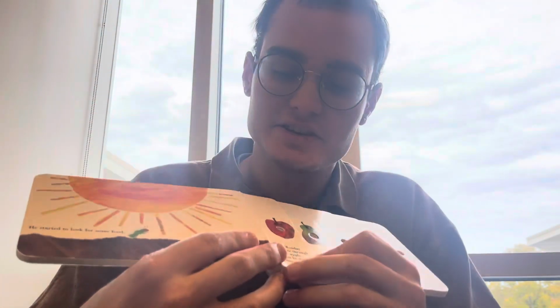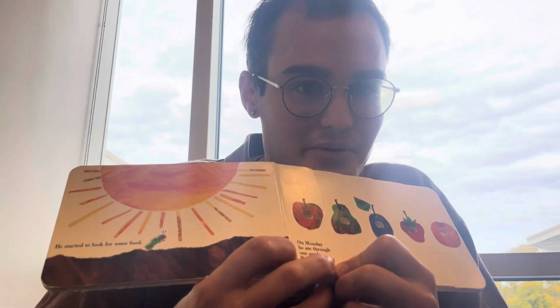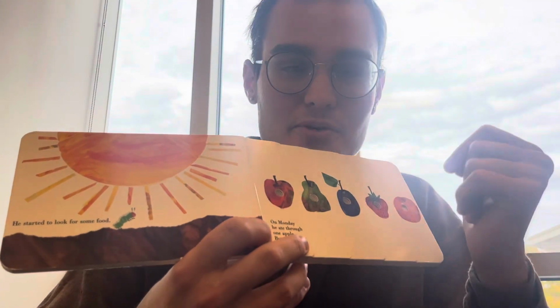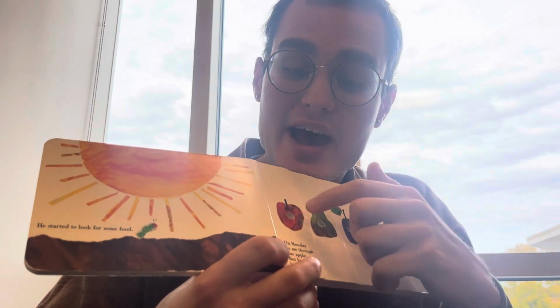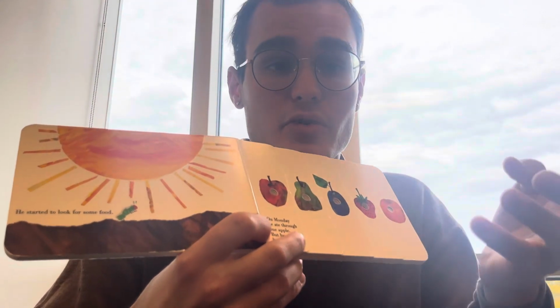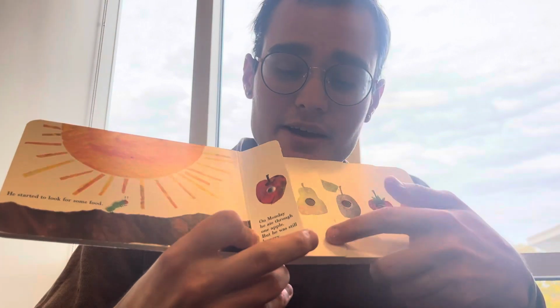Now, let's talk about this page. He started to look for some food. And the child goes, apple. That's great. You say, 1 apple, red apple. You're adding more complexity, more meaning to what he's saying.